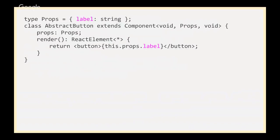So let's look at a slightly extended example where we have now started to create a kind of API for our components using typing. So in this case, we're defining a props type object, and there's one property on it called label. And the value of this label can only be a string. We can't pass in a Boolean, or we can't pass in numbers. We have to pass in a string.